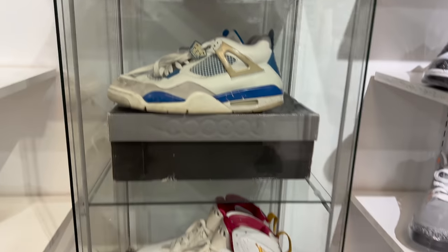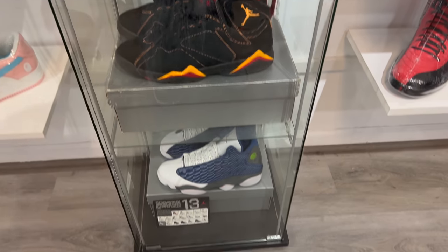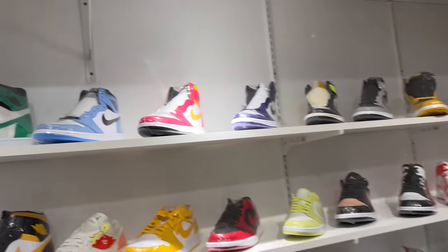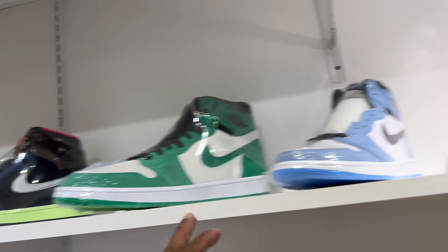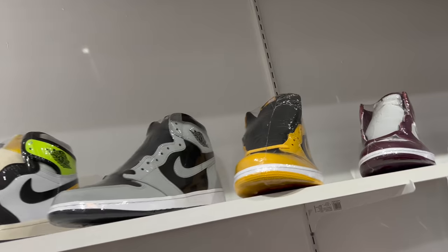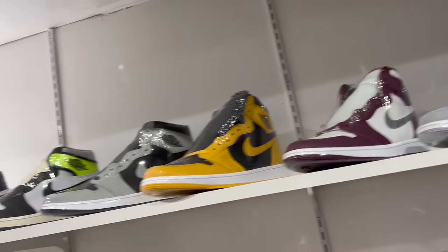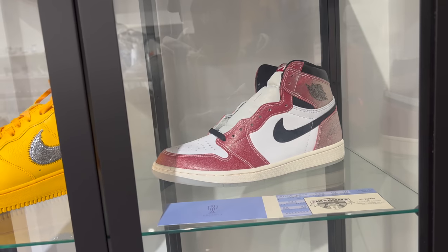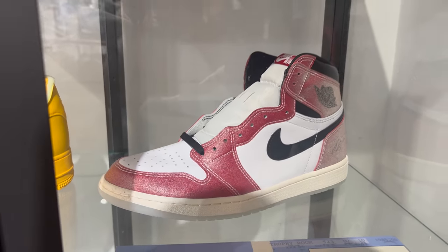That's crazy. What was it? The Cardinals 7s. And the Flint 13s at the bottom. 3s, some 7s. And of course, the 1s, bro. I do have those. That's crazy, yo. Damn, I'm batting 90%. And the homie got some Trophy Room 1s, man. I didn't even get a pair, y'all. I'm salty about that release.